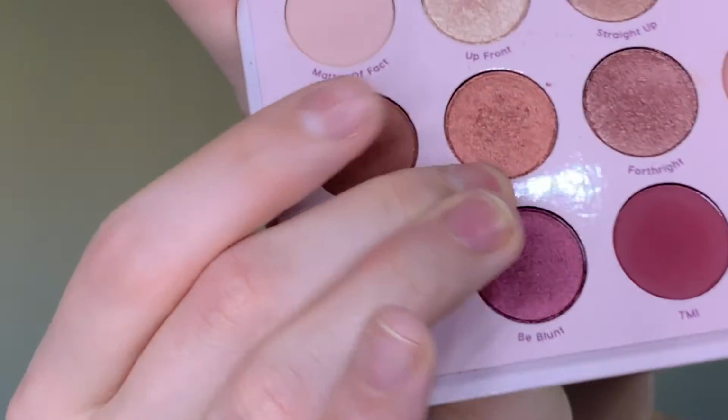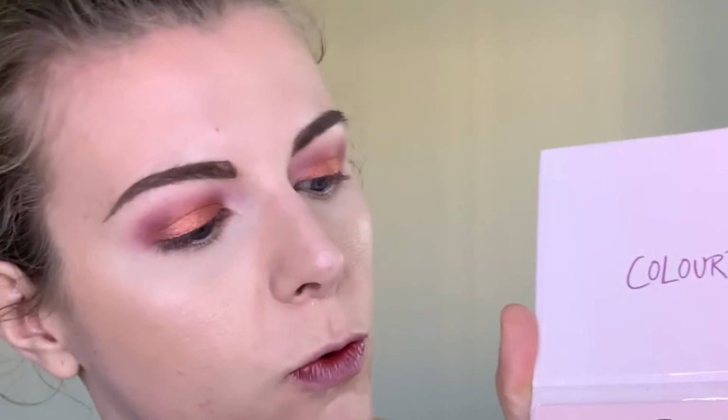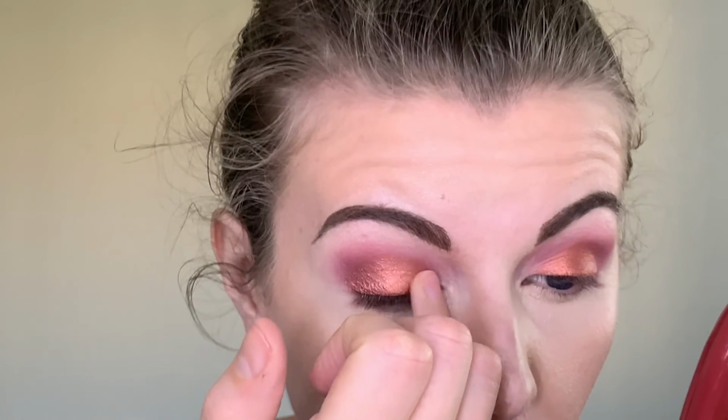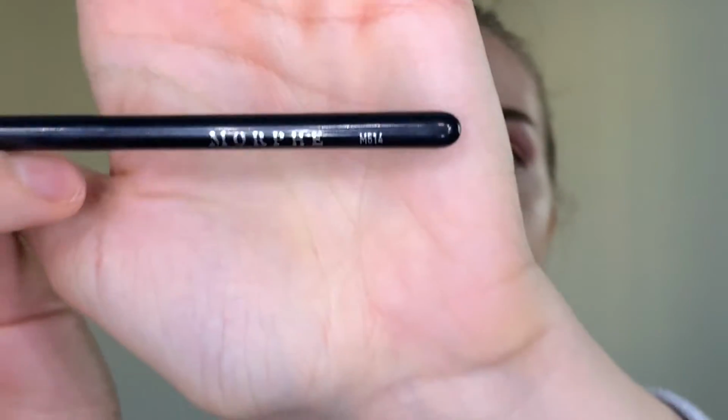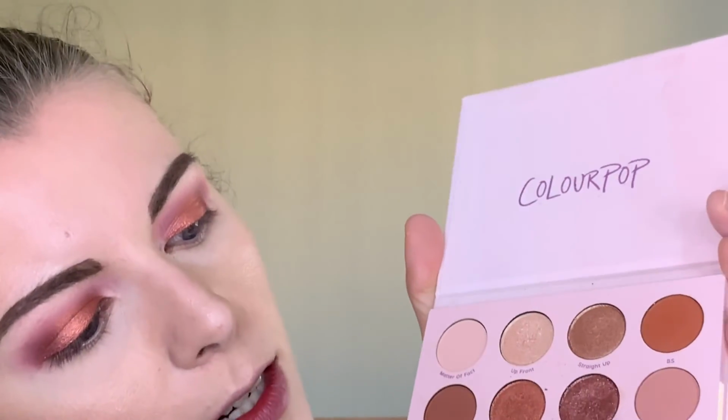All right, now I'm gonna dip my finger into Candid. I also think I want to dip into Forthright a little bit. Just kind of put it on the outer and inner. I don't know if that makes much of a difference, but in my eyes it does. Now I'm going to take a small fluffy brush. This is the M514, and I'm going to dip into our transition shade again, Downright. And I'm going to blend out the edges just to make sure everything is seamless.